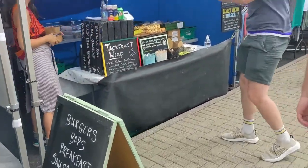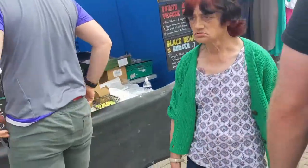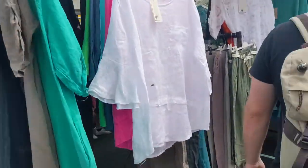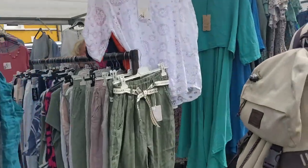There is a couple of mushrooms in the box, all right, just if you need to get them off. The rest of it is all right. Perfect. Thanks very much. It was really nice. Thank you. Some light fabric for the summer.